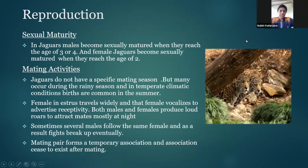Okay, Mali. So the next topic is reproduction. Jaguars are mammals, so sexual reproduction takes place. Can anyone tell me the importance of reproduction to one species? So then more jaguars will be coming, more animals in the species. Yes, so reproducing their own species.